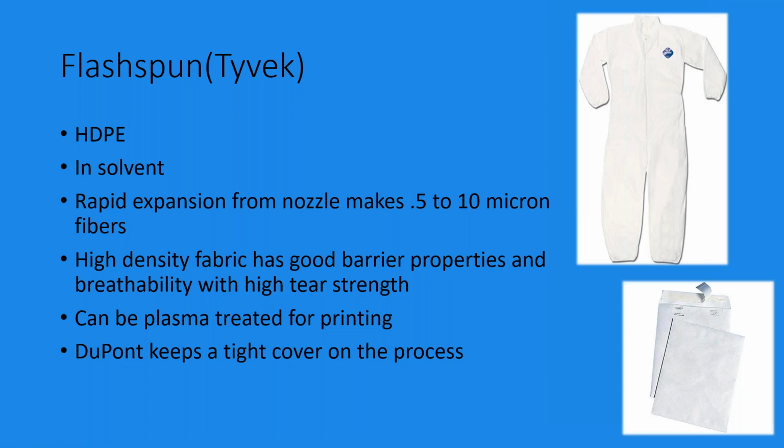All right, so that's spun bond. We'll talk more about those processes as we go on, and those products. But I wanted to get a note in on flash spun, which is also known as Tyvek, because it's such a ubiquitous material used for PPE. They are using it in the medical field, and you've seen your own gloves are made out of it too. You see house wrap made out of it. It's a really great, what we call barrier fabric, and we're going to talk a lot about barrier fabric.